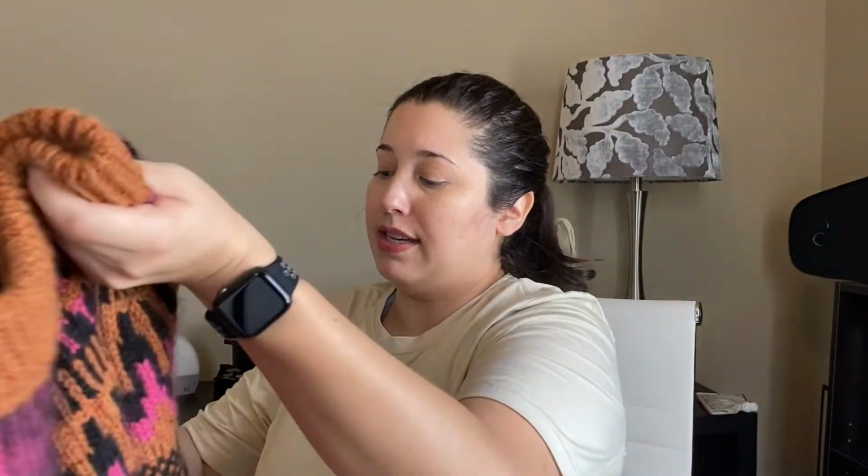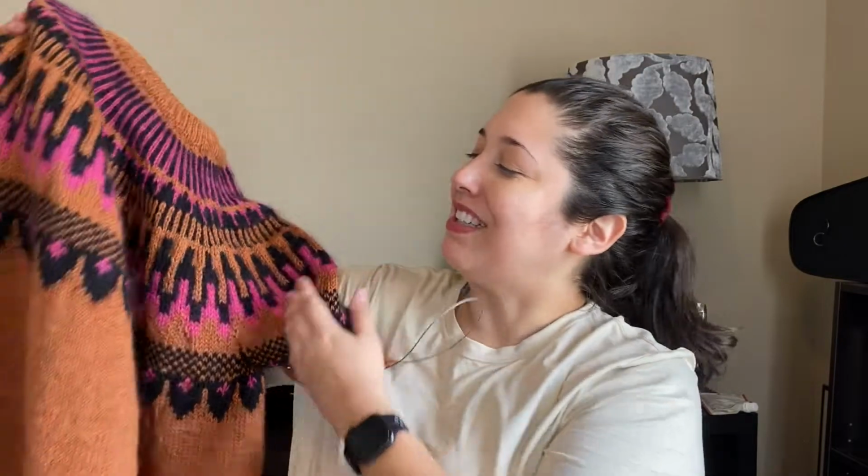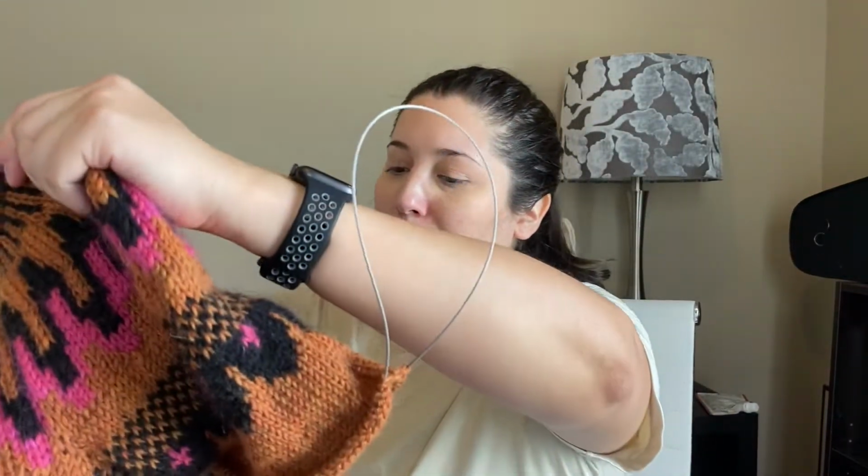I kind of put this in hibernation just because, I don't know, I feel like I'm a little bit over sweaters at this point. I also really want to finish my other sweater that I'll show you here in a little bit before I finish this one. But I really love this sweater, and I really love this yarn.